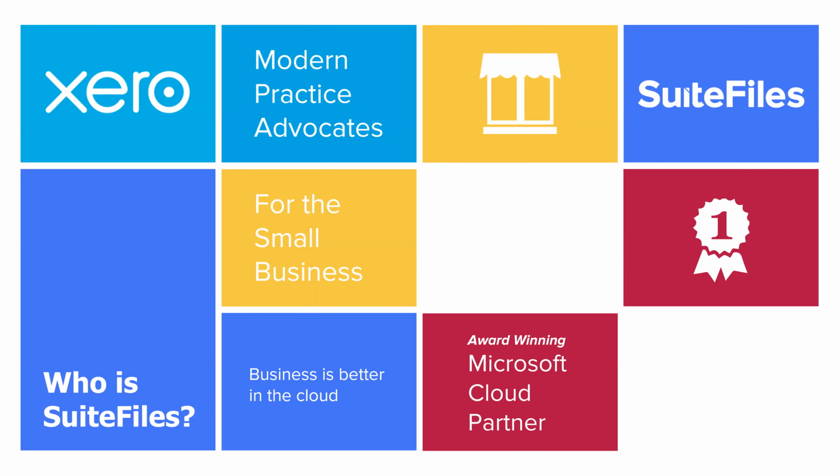This is another interesting and, I think, quite important point. SuiteFiles as a document management solution is really designed for the small to medium business. It's not a system that was built for consumers that you might use at home, and then we've just tried to scale it up a little bit to meet business demands. And it's not a system that was designed for large enterprises that we've then tried to scale back again for the small to medium business market. We have built everything for the small to medium business, and everything is designed that way to make life nice and easy for you when you're working with your files.